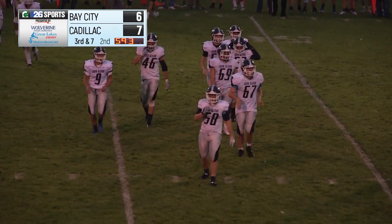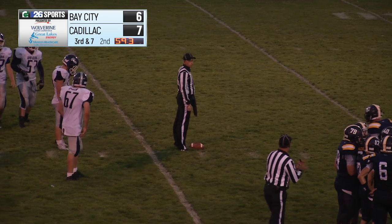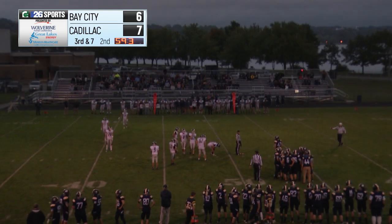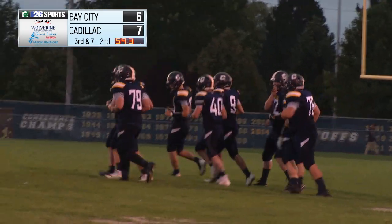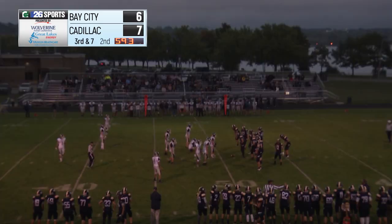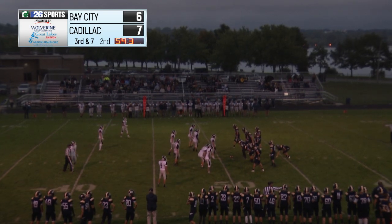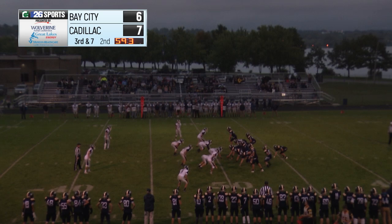And Petoskey's always tough, and that should be a great game. Yeah, you want to carry that momentum that the Vikings had in their opening win, but the games that really matter are the ones in the league standings for the most part. I mean, of course, every game matters, but really Petoskey is going to be the most important game to start this season here for the Cadillac Vikings.